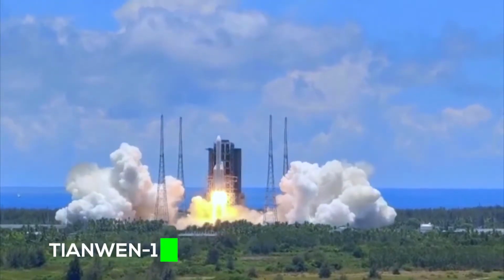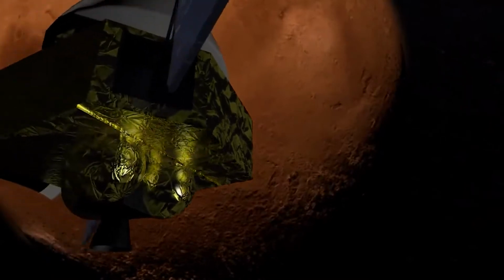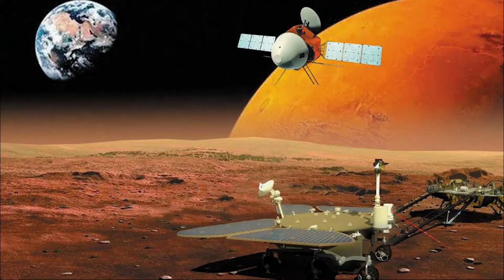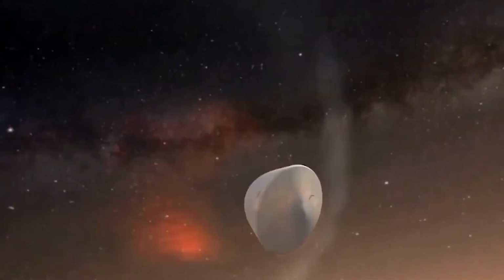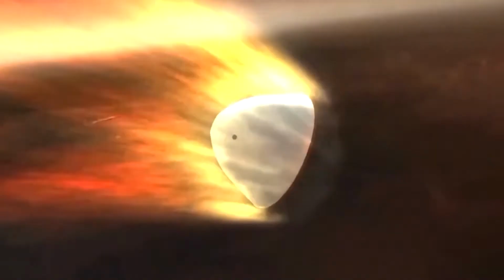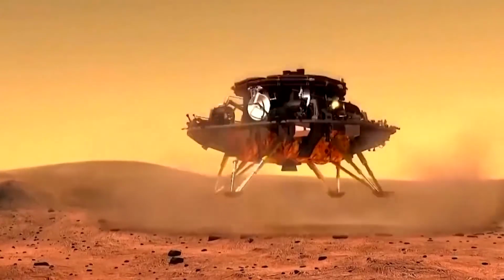Tianwen-1 is China's first independent interplanetary mission. The probe is currently in a polar orbit around Mars and is scheduled to deploy a descent module to attempt the country's first landing on the Red Planet in mid-May. Tianwen-1 will release its lander and rover named Zhurong from its position in orbit around Mars.